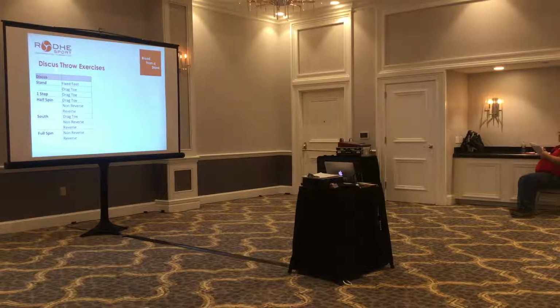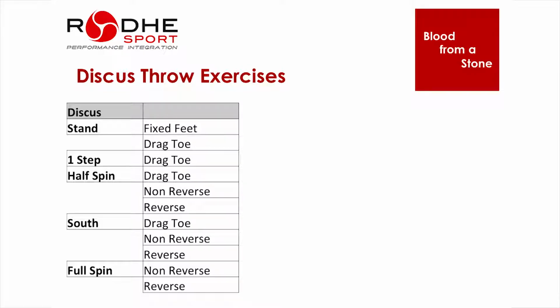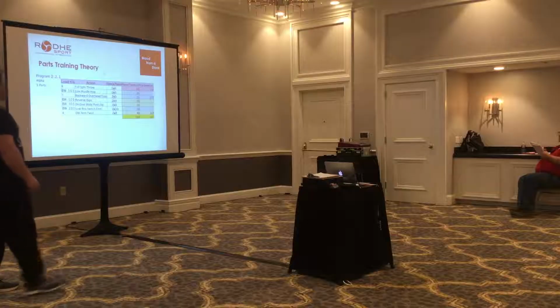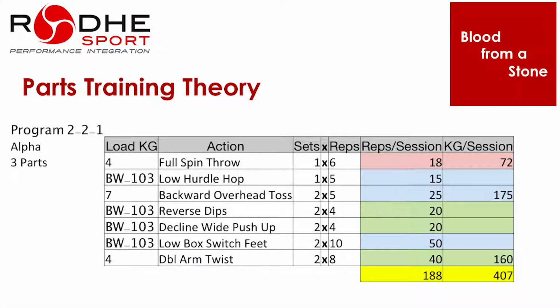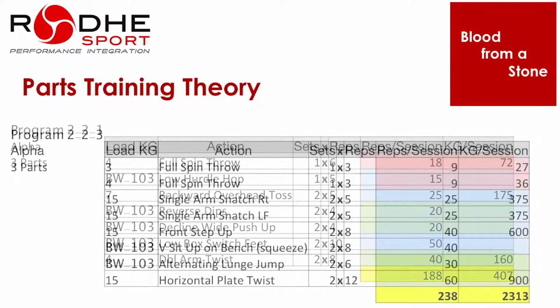And discus throw here, again, this is the variations I like to use and the specific applications. Okay, parts training theory. These two programs are lifted straight from Terrence Study's periodization.